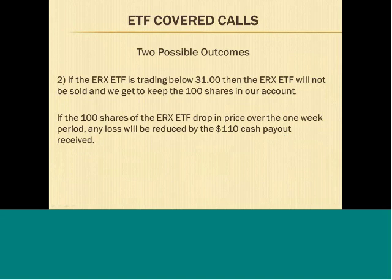And the second scenario is if the ERX is trading below 31, then your 100 shares will not be called, and you get to keep the 100 shares in your account. So you get to keep the premium you sold, and you also get to keep the 100 shares in your account if the stock or ETF is trading below the strike price of the call that you sold. So in this case, if ERX is trading below 31 at expiration, then we get to keep the premium, and we get to keep the 100 shares in our account.